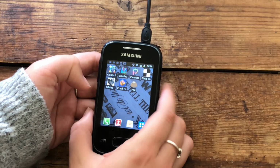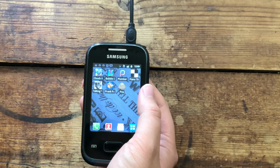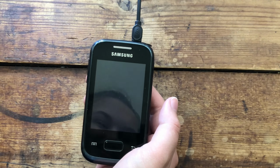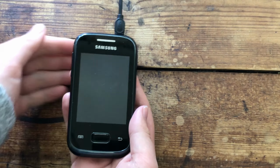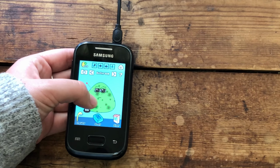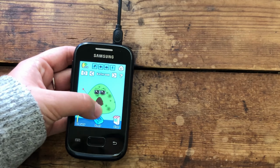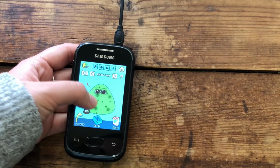Now here, Poe. I'm really excited. Poe is a game where you basically like raise this thing. So I don't know if it saved that data of me previously doing it. That would be really cool, but I just can't think that it would save years of data on here. So let's see if it still has my progress. Okay, it does. Oh, the thing hasn't been cared for like, what, 4 years. How does this even work?